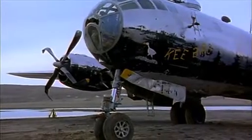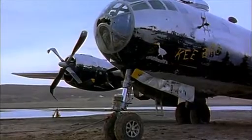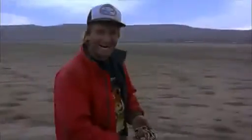The Keybird is back on dry land for the first time in half a century. I dare say we got it, eh?